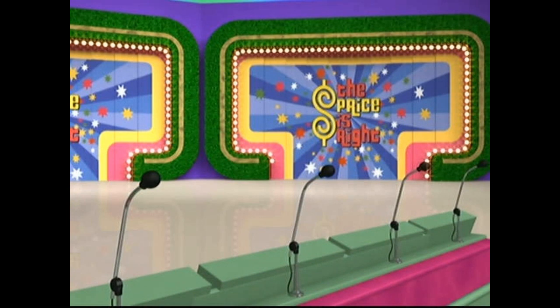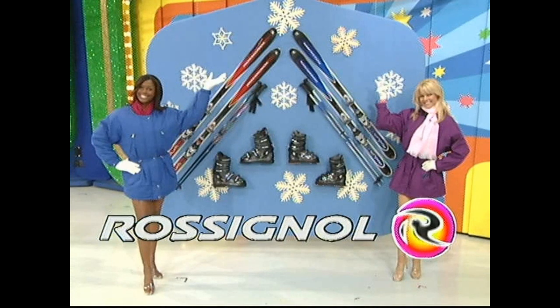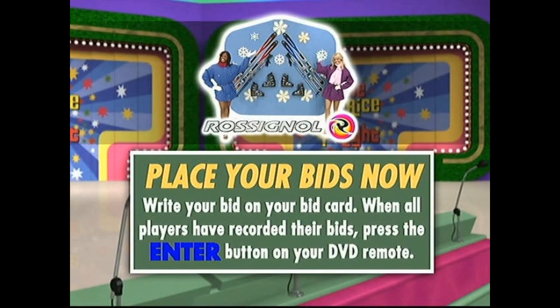Let's take a look at our first item up for bids. Fun ski equipment from Rossignol: skis, bindings, boots, and poles for him and her. Versatile all-mountain, all-terrain ski equipment for an almost perfect balance between performance and effortless skiing. That prize goes to the one of you that bids nearest to the actual retail price without going over. Players, write down your bids now.